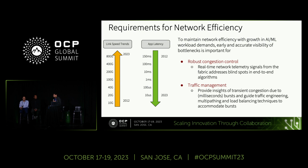So what kind of fabric signals do these systems need? Our observation and experience is that early and accurate visibility of bottlenecks experienced by flows is what these control systems need. Because once you know where the bottlenecks are at fine-grained timescales and what the properties of these bottlenecks are, you can then take actions to resolve the bottleneck or to route around the bottleneck or simply respect the bottleneck.